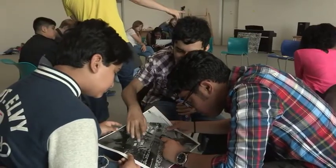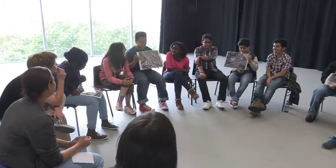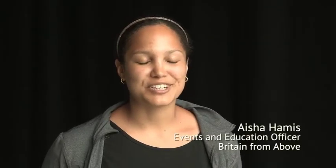This looks like... This is the stadium. You know what I think this is? Once we started reading the photographs, they got really excited about seeing things like UFOs and suspicious-looking people, so they started putting a lot of stories into the photographs themselves.